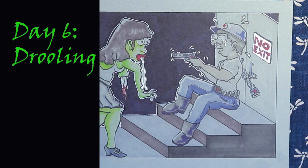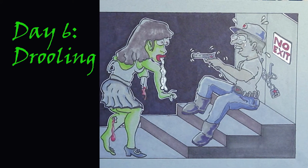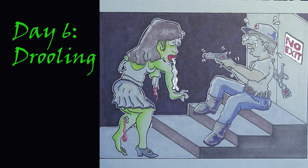This day 6 drilling piece is one of the days I didn't film and show. It's in a cartoon sort of style and uses Copic markers to show this zombie girl coming across her old boyfriend who is trapped at a locked door.